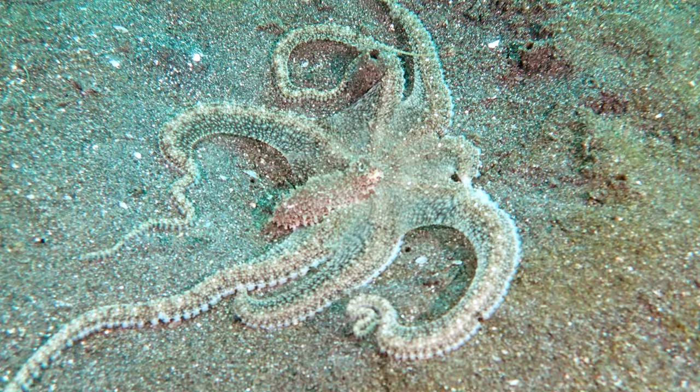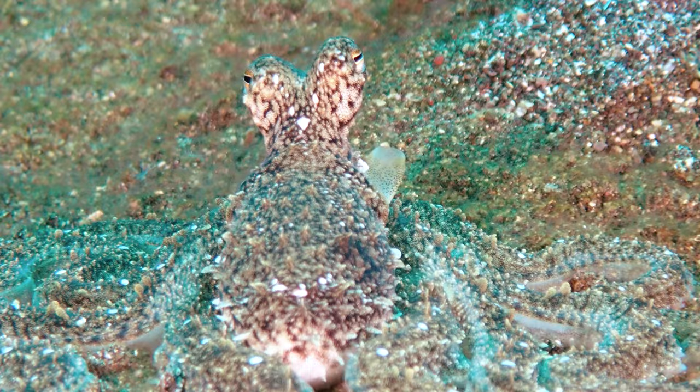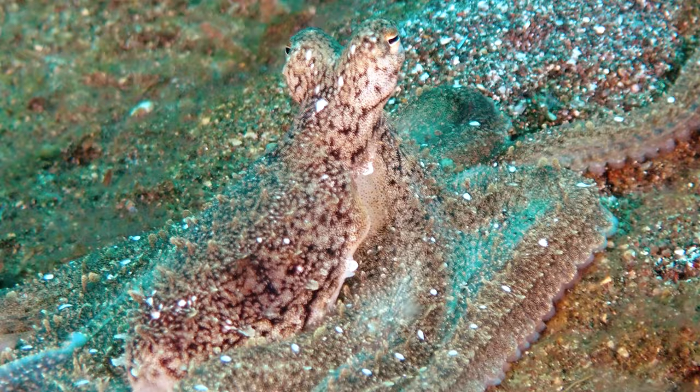Like many of us, I have a fascination with octopuses, and the Lembeh Strait has some of the best. High on my wish list of critters to find there was the long-arm octopus. Our first sighting of this extraordinary animal was heart-stopping.